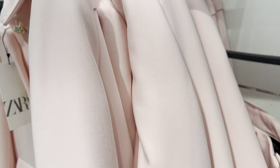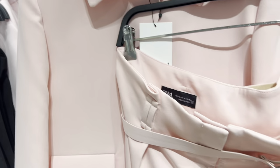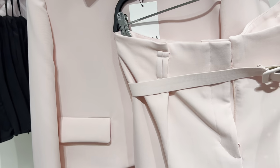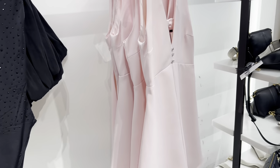The trousers are a lot shorter, more like a cropped length, but they're super high-waisted and they have this little belt in there as well. Super cute. The color is really what got me with this. I love colored suits, especially for spring and summer.